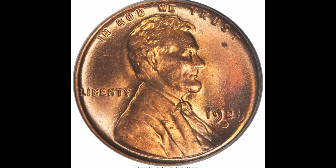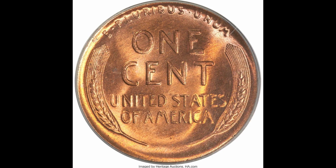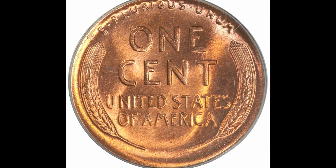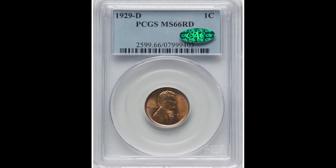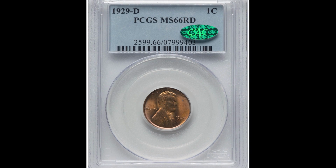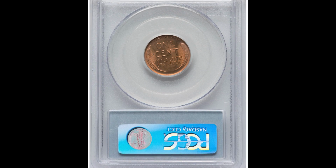Now the metal composition of a coin like this is 95% copper, 5% tin and zinc. The coin weighs 3.11 grams. If your coin ever weighs dramatically different than that, it could make your coin worth a lot of money. This specific coin weighs the normal amount, but the big factor here is the grade. This one got the 66 grade and there is a CAC sticker.